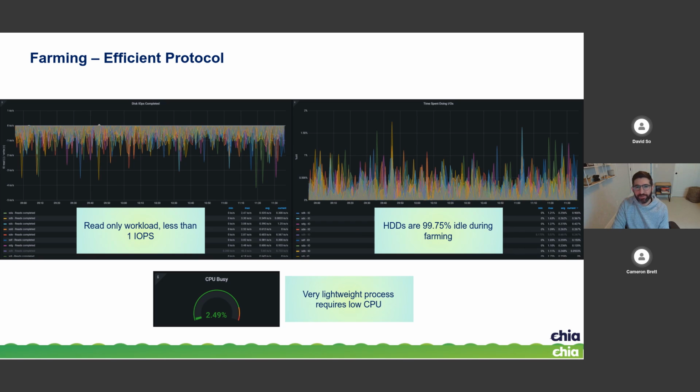So that's the really awesome part about Chia: once you have the plots and the hard drives filled up, then the farming is insanely power efficient. It's basically whatever the power of the hard drive is, that's the power for farming. So people can farm hundreds of terabytes, even petabytes, for lower power than a single graphics card or a single Antminer from Bitcoin mining.